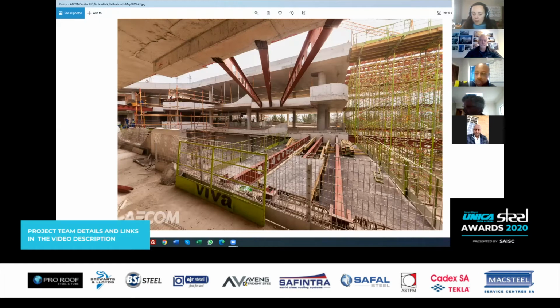Donovan, do you perhaps want to? I just want to add quickly onto that. As you know, we've been manufacturing cellular beams for up to I think 15 years or so. But a challenge that we didn't foresee, which affected Donovan from a fabrication point of view, was specifically on the ultra shallow floor beams, as this is probably one of the first projects we've worked on where the engineers were quite innovative in utilizing it.